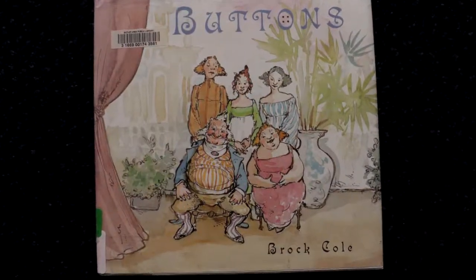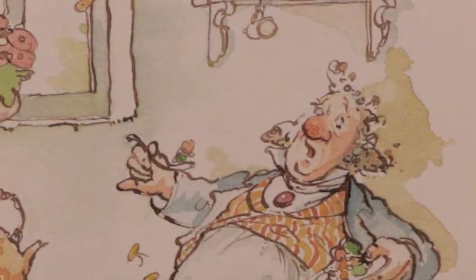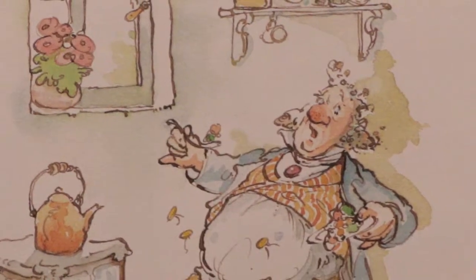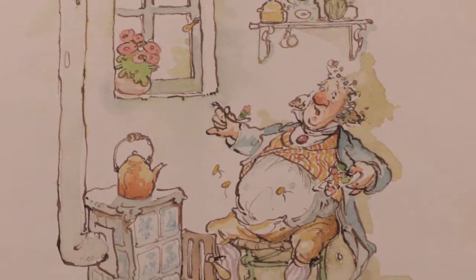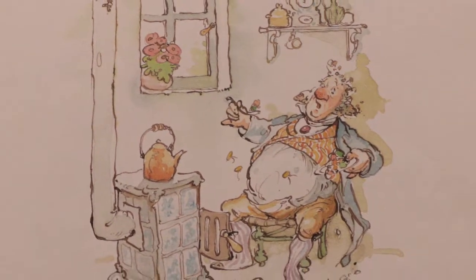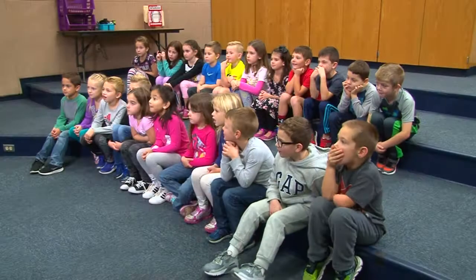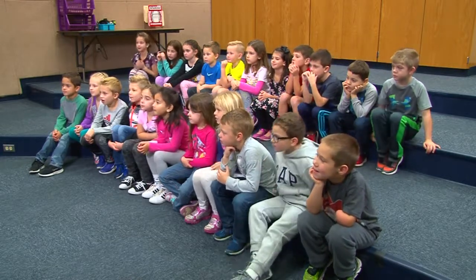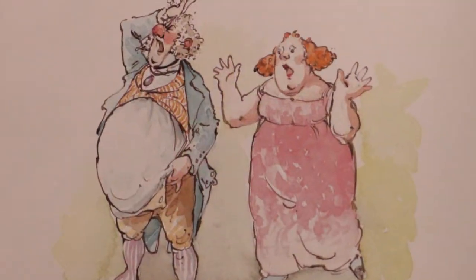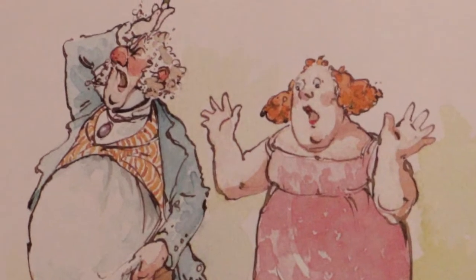Buttons by Brock Cole. Once, there was an old man who ate so much his britches burst and his buttons popped off. One, two, three, into the fire. Wife, wife, he cried, we are undone. My britches have burst and my buttons are burnt, every one.